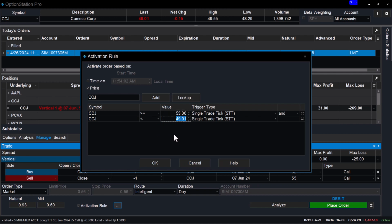OptionStation Pro allows placing these orders on bear call spreads once the position has been entered.